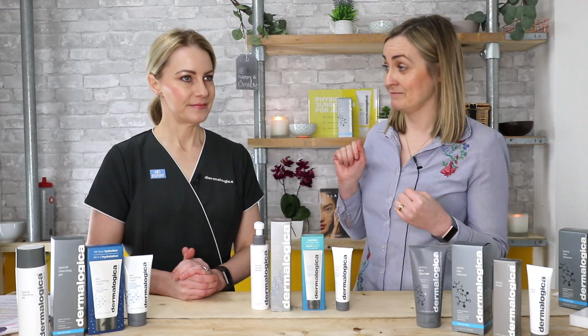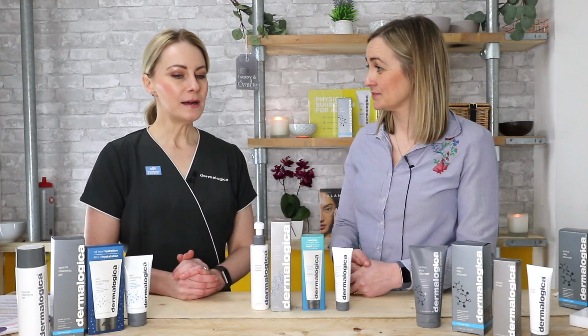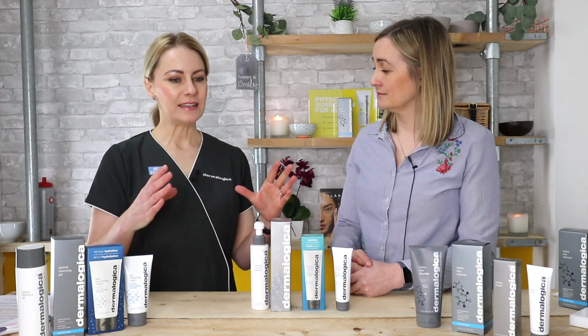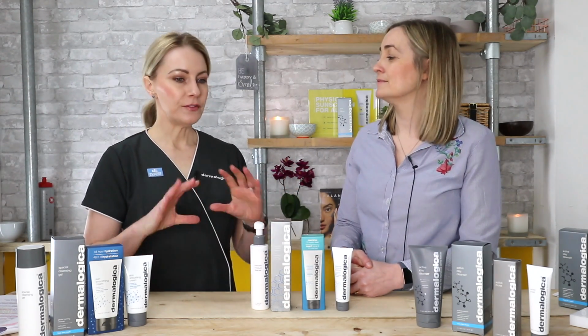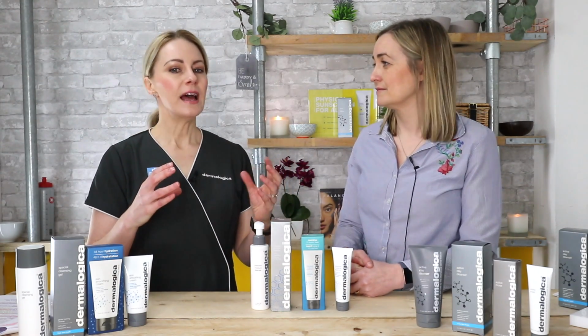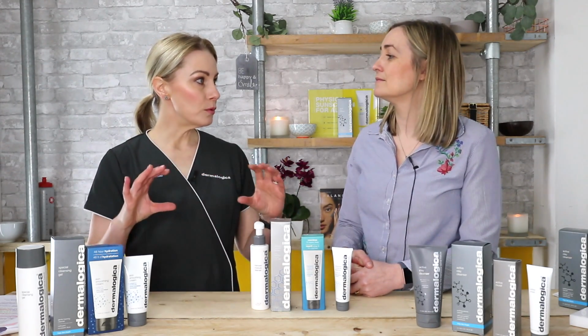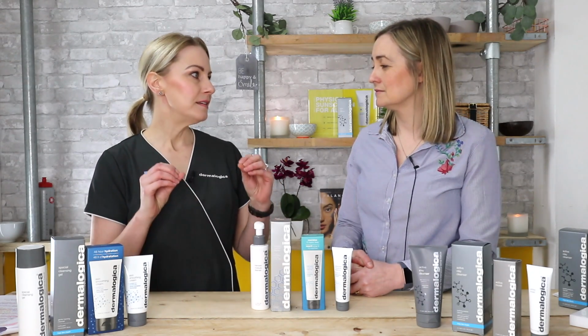Dermalogica focuses on the lipid barrier, hydration and the skin's microbiome. So let's start with the lipid barrier. What is our skin's lipid barrier? When looking at the skin as a defence organ, we often use the analogy of a brick wall. Your bricks are your skin cells, and then you have a cement or mortar holding those bricks together. The cement is your lipid barrier.